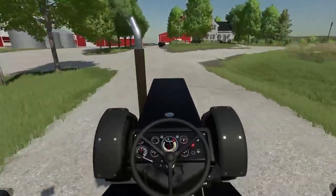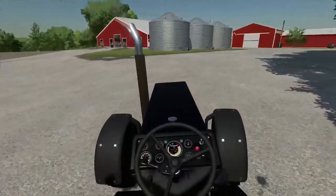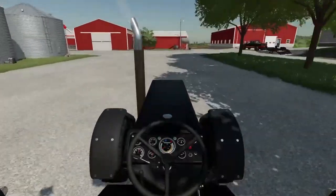I know there's not much in this episode as far as farming, but I at least wanted to show you guys kind of what I'm walking into here.